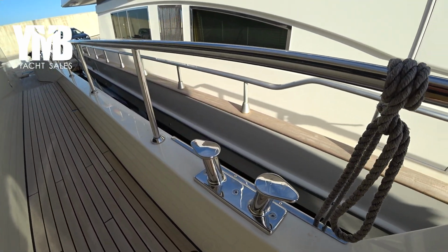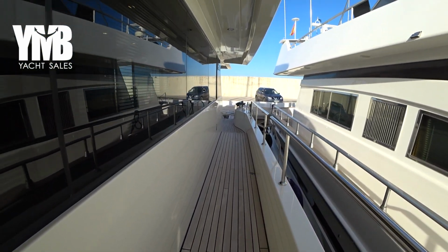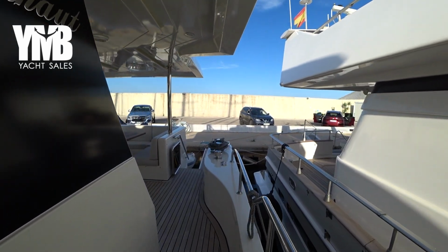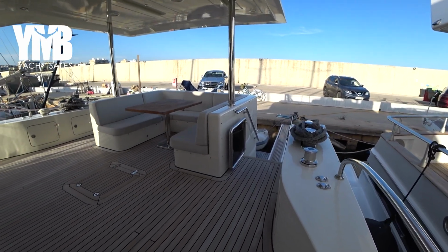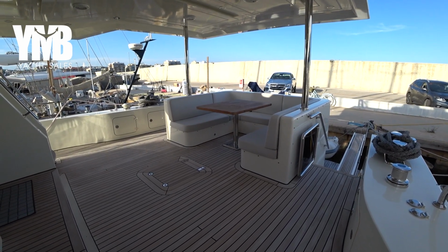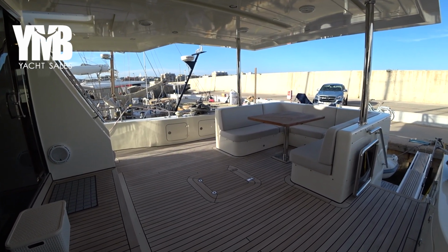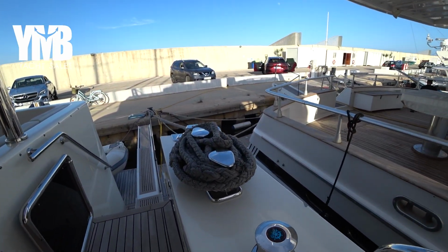We have another bollard here. There were another two in the bow, and we are proceeding astern, and here we are at the aft deck, and there is a beautiful sitting area here with table. On both sides there are capstans from Data and massive bollards for mooring.